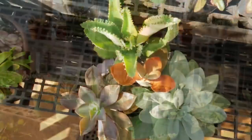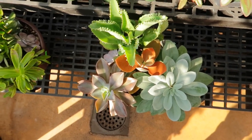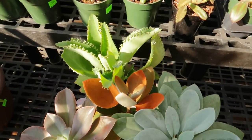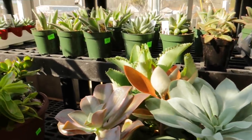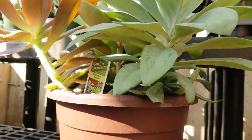See, look at the variety of color and leaf form from those. And yet, really, succulents are so easy to take care of and so easy to propagate. The pinky muted, the blue, and that orangey burnt sienna color. Really lovely. How much is this collection?